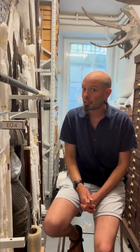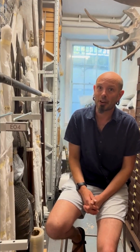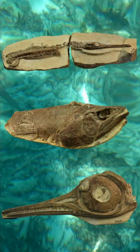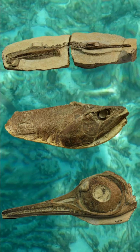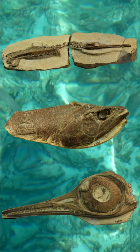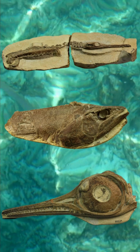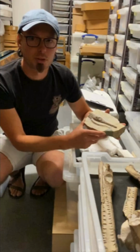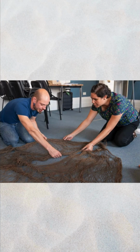We also work with researchers. So some of the stuff that we've got in the collection is very old and very interesting. For example, we've got some fossils from a place called Strawberry Bank in Ilminster, ancient marine reptiles from when Somerset was underneath a warm, shallow tropical sea. And we've been using modern research techniques to understand why those animals lived there and how they lived and how they interacted with each other. So we work with researchers across the world on different projects.